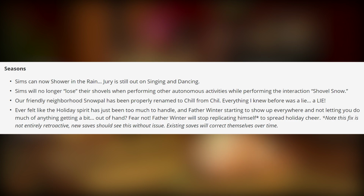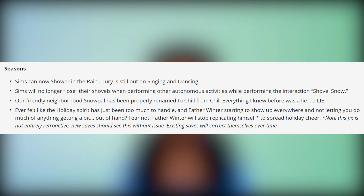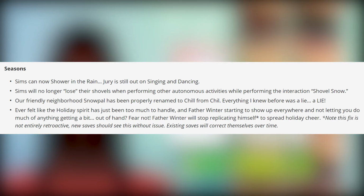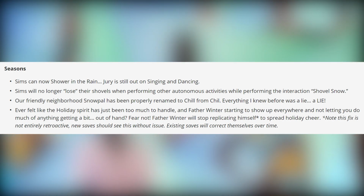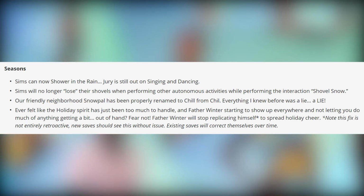Ever felt like the holiday spirit has just been too much to handle, with Father Winter starting to show up everywhere and not letting you do much of anything, getting a bit out of hand? Fear not, Father Winter will stop replicating himself to spread holiday cheer. Note this fix is not entirely retroactive. New saves should see this without issue. Existing saves will correct themselves over time.